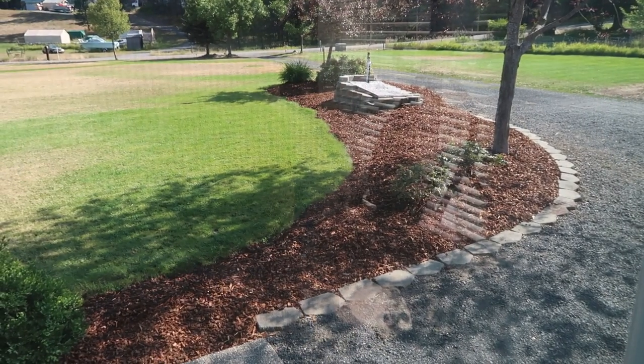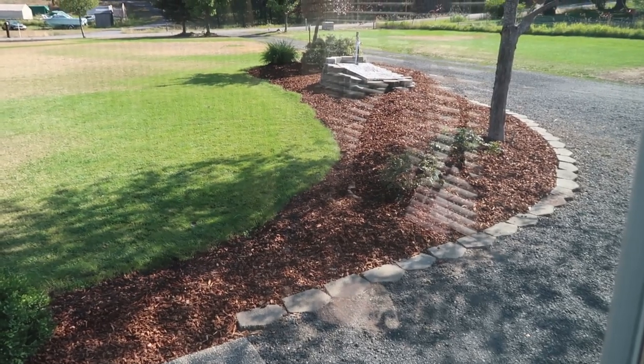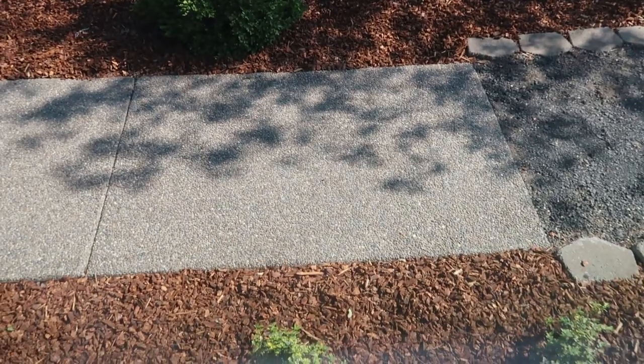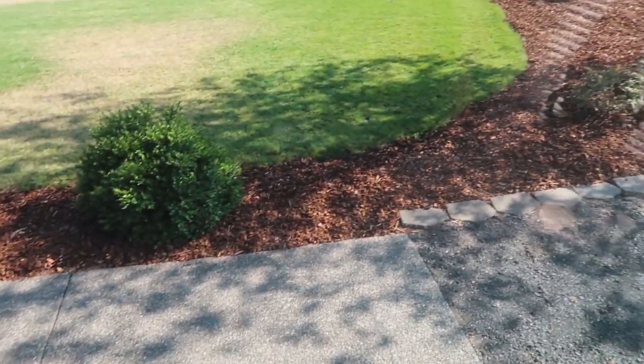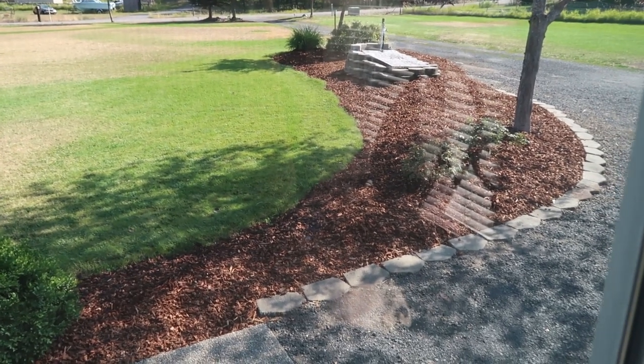The bark is done. Look at that. We finished that front yesterday, which is exciting. So it's all done. It looks so good. We've got quite a bit of bark left, so we're gonna do a section in our backyard as well, but thank goodness the front is done.